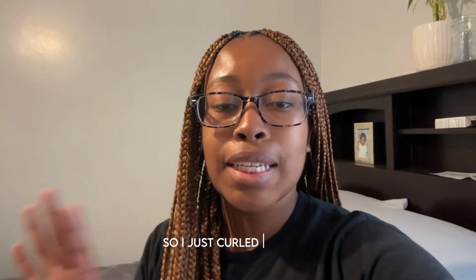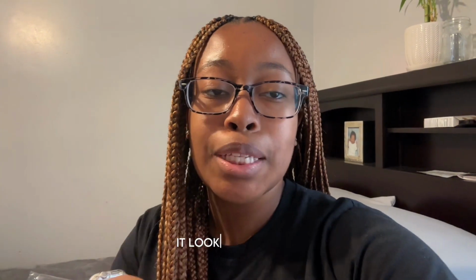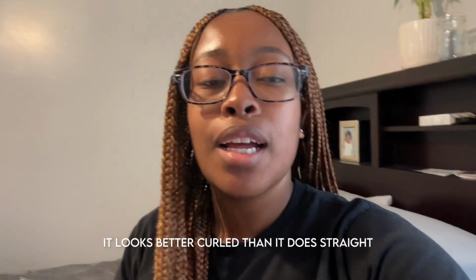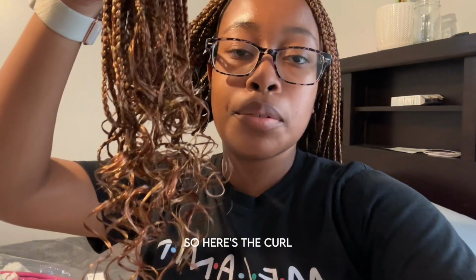So I just curled the ends. I'm going to show y'all what it looks like. It looks really cute. It looks better curled than it does straight. Like, I liked it straight, but the curl just do a little something. So here's the curl. It's so cute. But yeah, that's a little update.